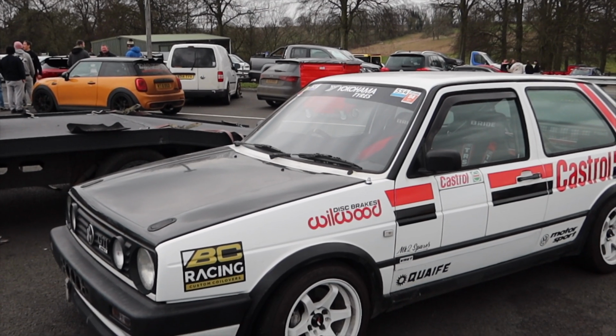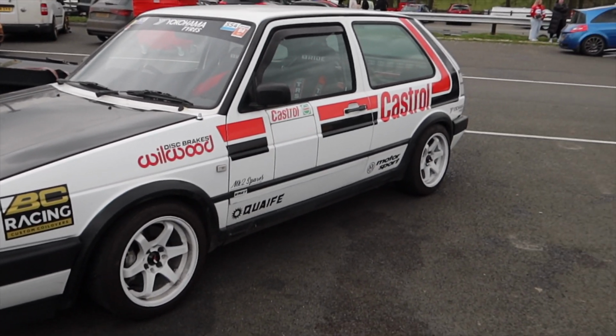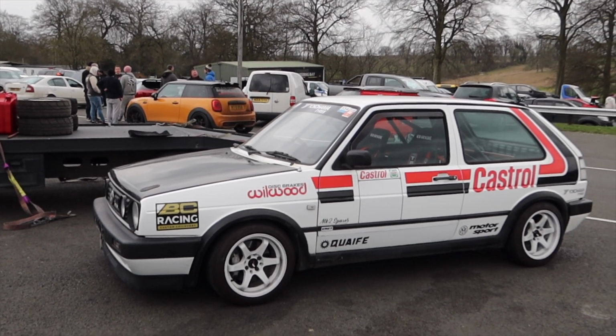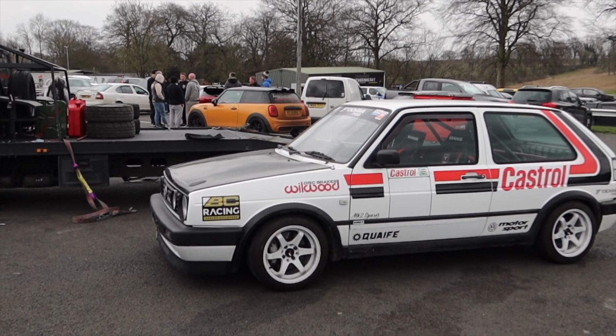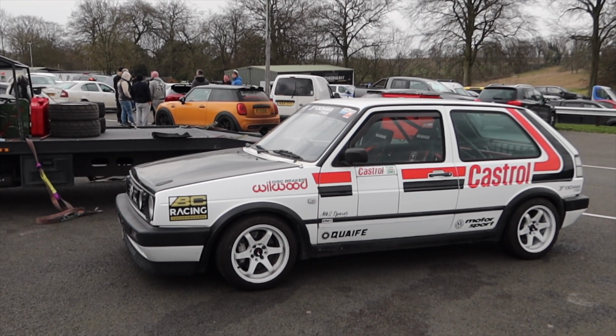It was very fast in a straight line. I don't know what power it was, but it felt fast in a straight line. I don't know what it was doing. The clocks sometimes worked, sometimes didn't. The rev gauge gave up pretty quick as well. But yeah, it was a blast. Mk2 Golf GTI, finally driven one. Even if it's a bit far from a standard one, isn't it? It's not even got the original engine. 180, 20 valve, bro.